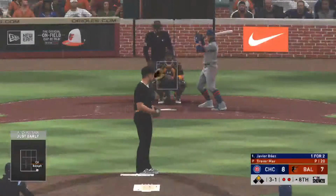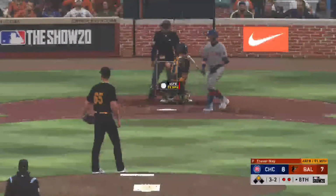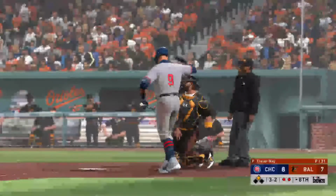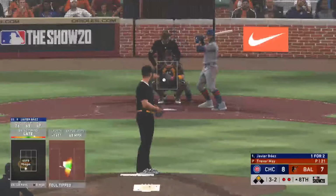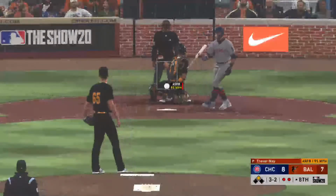Nearly got the inside, but ruled a ball. It's clear he just hasn't been able to find any rhythm out there. Pretty much unable to hit any of his spots, and now he's at 3-1, and he's put him into another great hitting count. Both teams right now with 11 hits in the ballgame. Did a good job to shorten up and protect the plate, and he'll have another shot at it here.